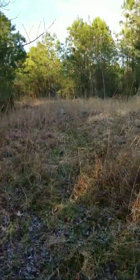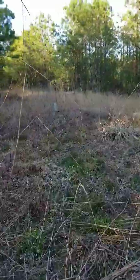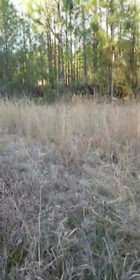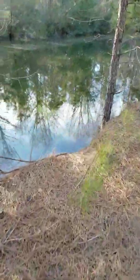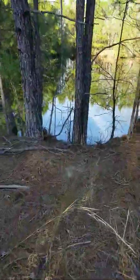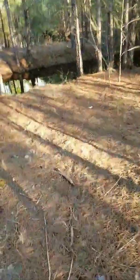I'm coming up here where my ponds are. Like I say, this is an old sand ridge that runs through here. So many years ago, the proprietor of this property used to use an old drag line and harvest the sand out of here. Trying to decide on which one I'm going to draw from.